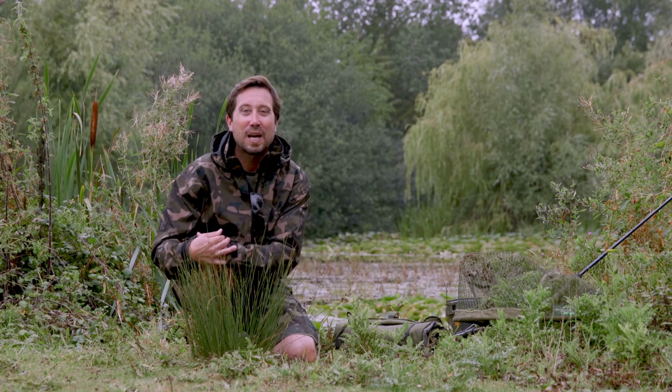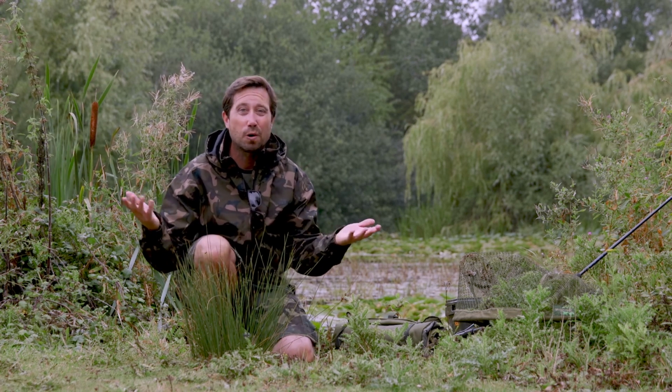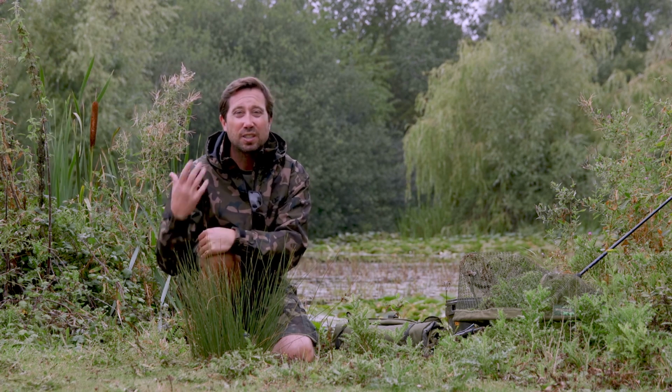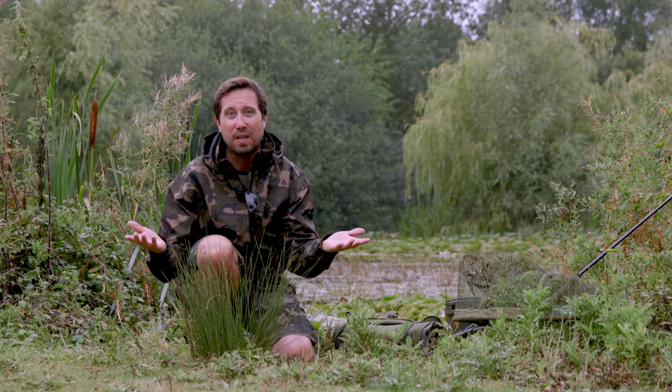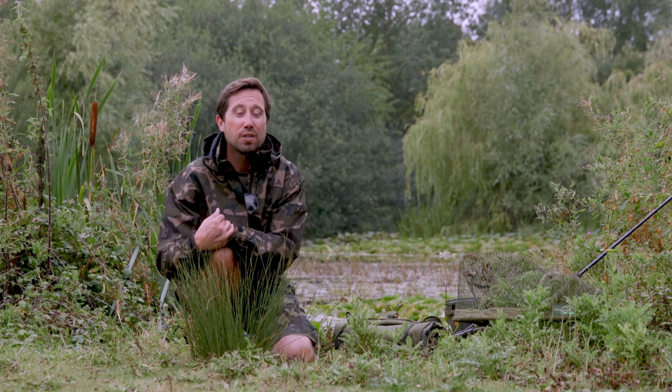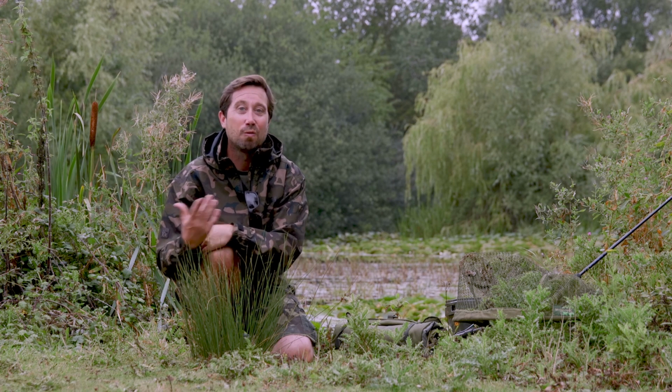Well, I don't know what's happened to the weather. We're at the end of August, but it feels like October. We've had so much rain and high winds, and we're supposed to be at the river today, but it's been a write-off. However, we're still going to be targeting my favourite fish, the rudd.